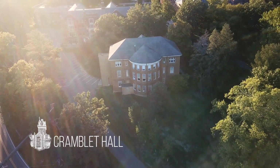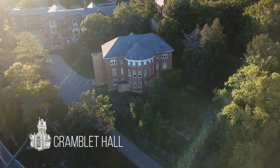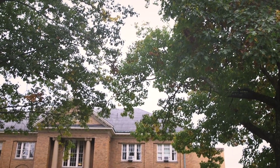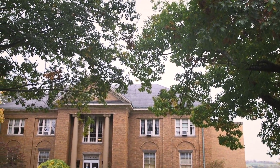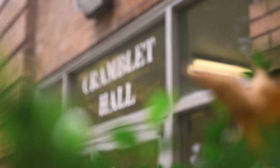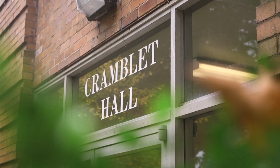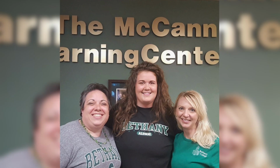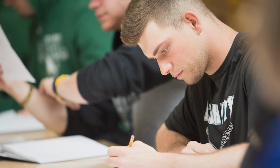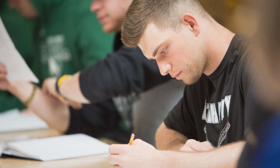Cramble Hall was built originally as a Carnegie library in 1905, and it served as the library until the current library, the T.W. Phillips Memorial Library, was completed in the early 1960s. The building now houses administrative offices in the upstairs and in the basement, but on the main floor we have a facility which we call our Learning Center, the McCann Learning Center, where students can go for additional support in their classwork, in their writing, and in their adjustment to college life.